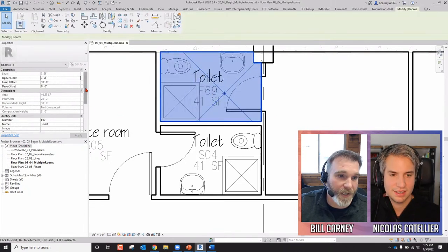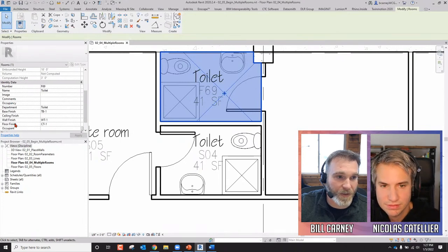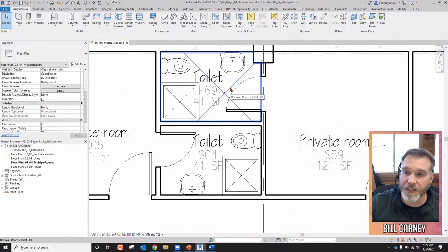Yeah, it reads the parameter information. So this one is going to look at floor finish, and this is called CT1. And this is another challenge with it being LinkedIn and using the out-of-the-box nodes as much as possible.